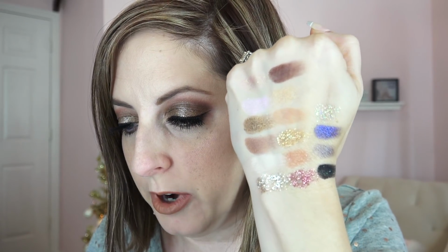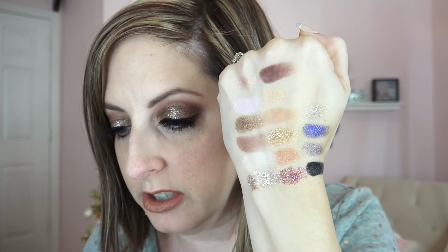So I don't understand that. That is an inconsistency throughout the palette. The mattes are great. There are 4 mattes in this palette. They are fantastic. They're pigmented, they're rich. The metallics in this palette are weird, and they're very sheer. They're very sheer, with the exception of the one I have on my lid today, which is Filthy Rich.